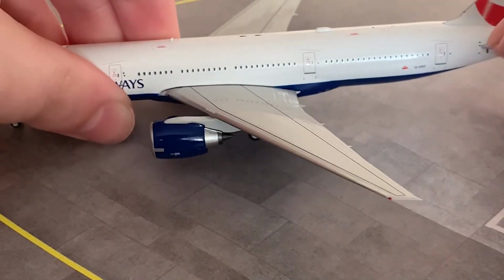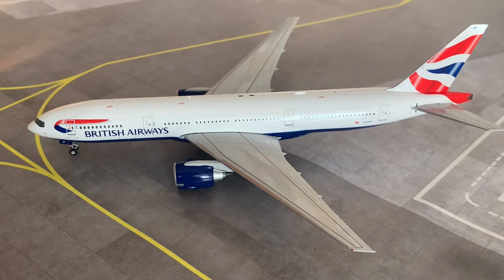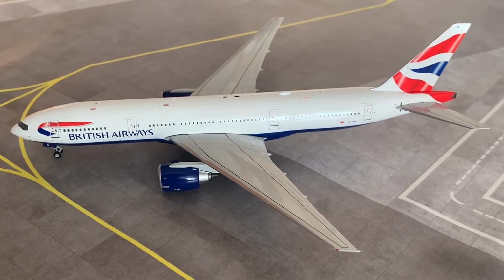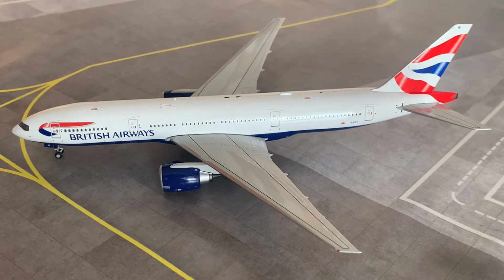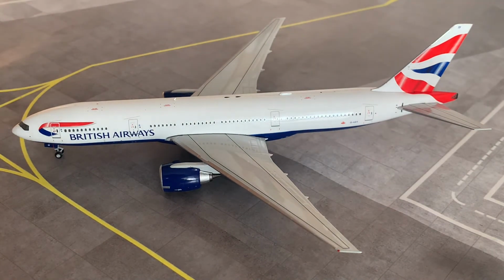So that is the British Airways 777-200ER. As I mentioned, the box does say it's a Dash 200, but don't be fooled, it is a 200ER. Of course, I believe the Dash 200s have Yankee Mike as their series, but this one here is Victor India, so that is a case of knowing which of the two 777 models it is. So yeah, that does conclude the main events of this video, the model review of the 777-200ER engine models for British Airways.